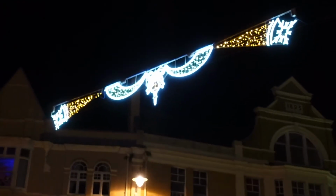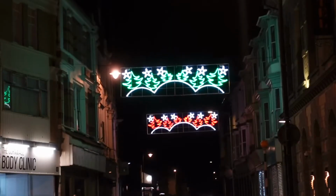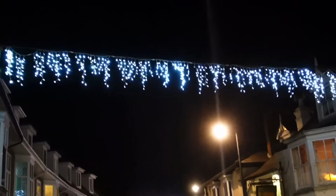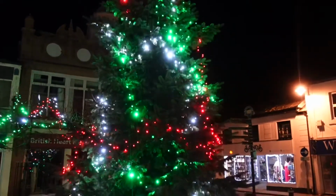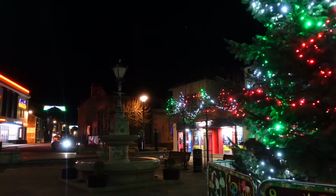Okay, so just outside of what is now Wetherspoons and opposite Tyaks, we've got a few decorations hanging. So not one universal colour here, they are mixing it up a little bit in Camborne. More of a little icicle effect ones, just draped across the street. So the advantage of Camborne is it has its town square, so of course they can put a Christmas tree up in it, which looks really nice. Yeah, I like that.